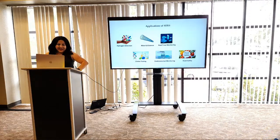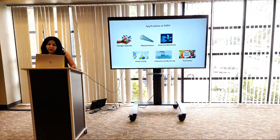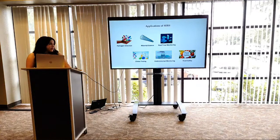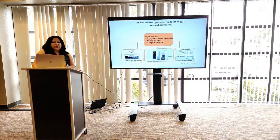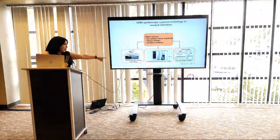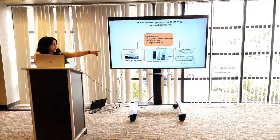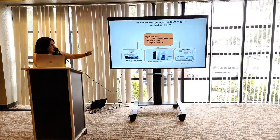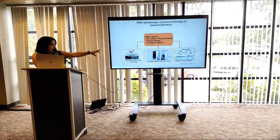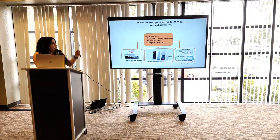The application of SERS reaches very diverse industries, including but not limited to pathogen detection, material science, real-time monitoring, clinical testing, environmental monitoring, and food testing. Our technology has three parts. It combines the material science, which is the substrate we licensed from Johns Hopkins, and the reader we built. We have two versions of the reader. The first one you see on the screen is similar in size to my cell phone, with the laser embedded in the instrument. And the last part is the AI component, the software to analyze the spectrum.